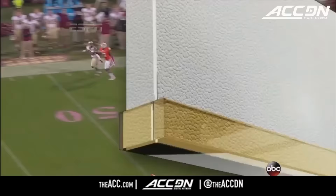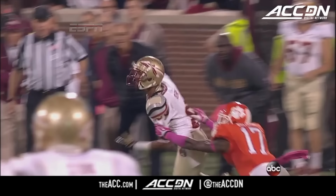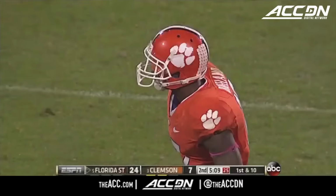24-7. They get a big turnover. Why not take a shot? Clearly pass interference by Breland. I think he felt Green was about to get by him. He holds on, pulls his shoulder down. But I love that call. Jimbo Fisher, young quarterback. Why not take a chance there and try to get the ball downfield?